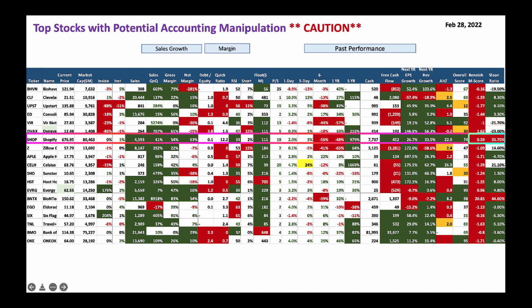So it doesn't mean it's a manipulator. It's a potential manipulator. That's why you got to be a little bit careful here. Stock has been down 48% in 1 year. So we got to be a little bit careful. That's all it is. All models are based on statistical data. So it's something to keep in mind. And we got a few more here.